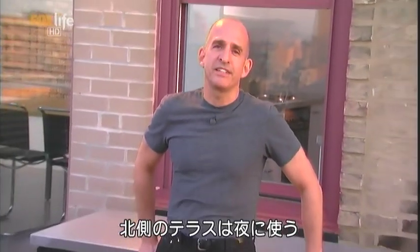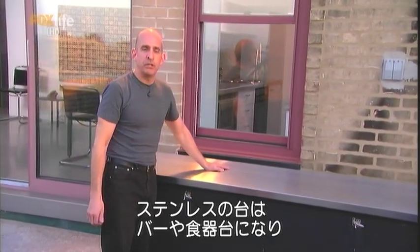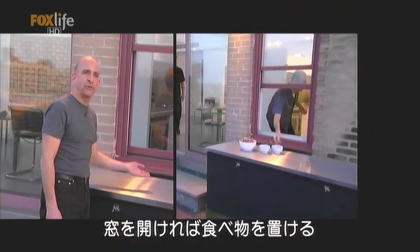This North Terrace I use more in the evening. The stainless steel top works beautifully as a bar or a sideboard. You see, we can just open the kitchen window and pass food out.